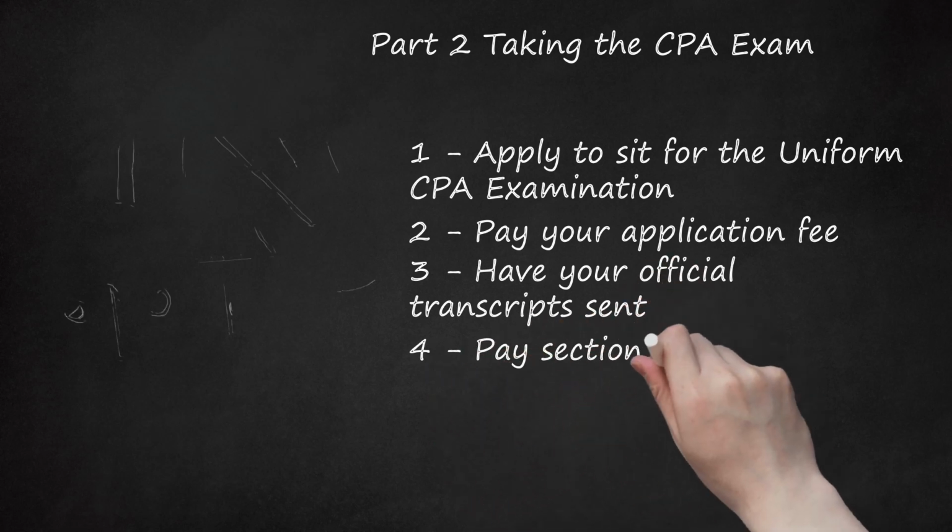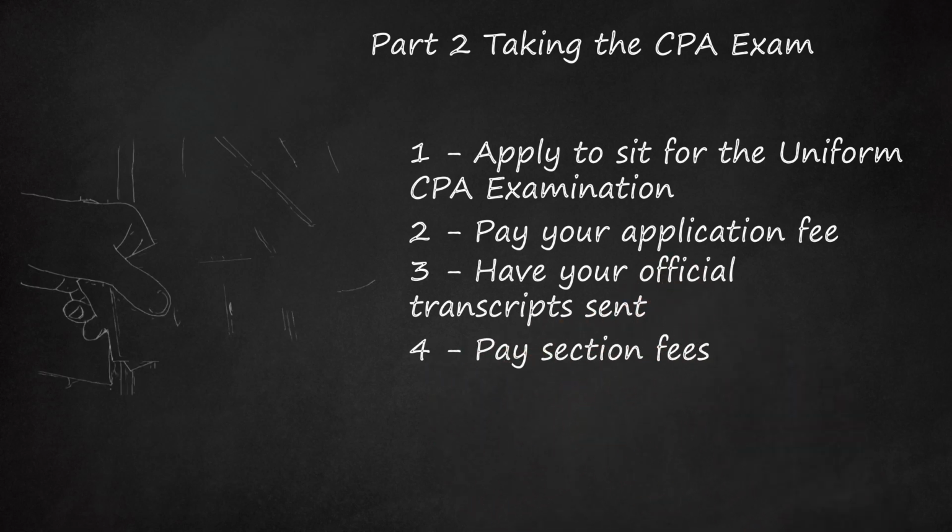4. Pay section fees. The exam is divided into 4 different sections. Once your application has been approved, you must also pay CPA exam section fees to the National Association of State Boards of Accountancy, NASBA. The CBA will tell you how to select the exam sections. You must make your selections within 1 year of your application being approved. If you do not make your selections within 1 year, you must submit another application.